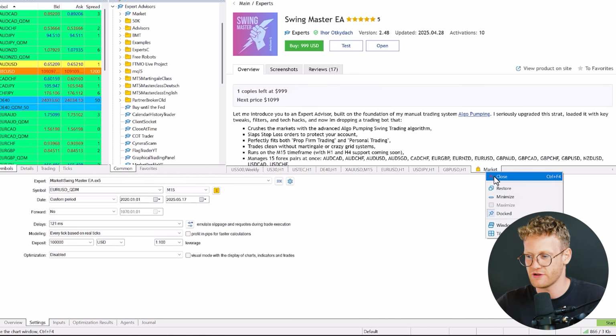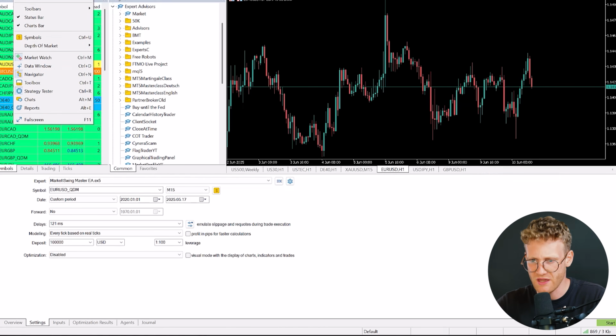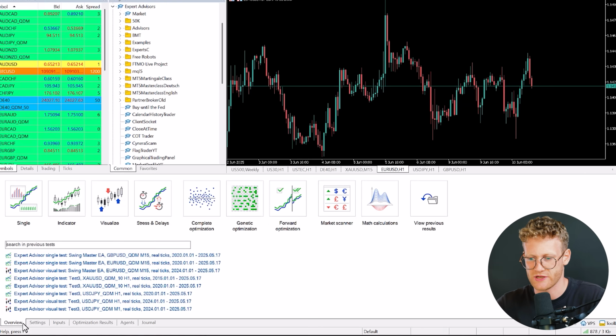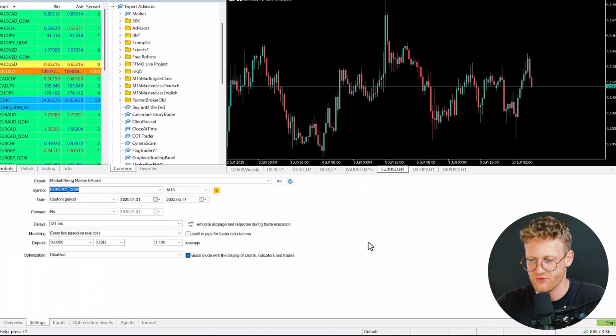But once you downloaded the demo, you can then go to view strategy tester, and when you open the strategy tester, you can use this tool to test the strategy you downloaded, in this case this swing trader expert advisor. Here I go to overview, visualize, because I first want to have a look at the visualized backtest of this expert advisor. We can then choose our symbol we want to test. Here I use my custom symbol for downloaded historical data, so I have a longer backtesting period to work with.